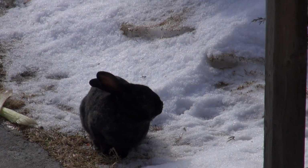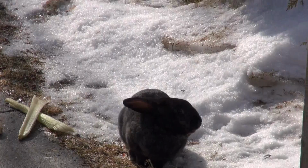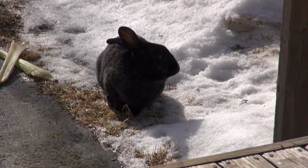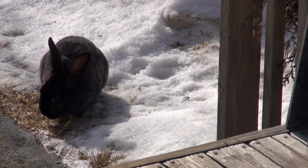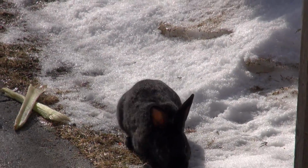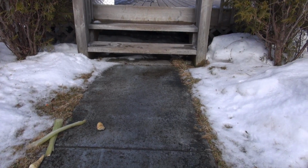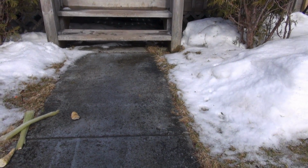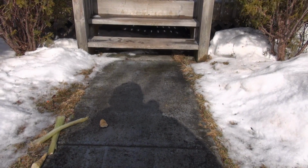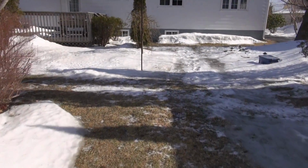Here you go, guys. I call them Bugs. We've been feeding him, and he's got a buddy, but his buddy is not here this morning. He was here earlier on, and he's a wild rabbit, but he's a nice fella. So I think I'm going to go give him some more carrots. See here, Bugs. Here, Bugs. And he's under there somewhere. So I put some more carrot there.